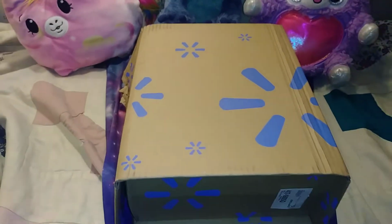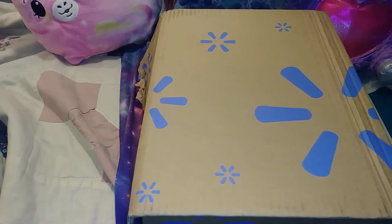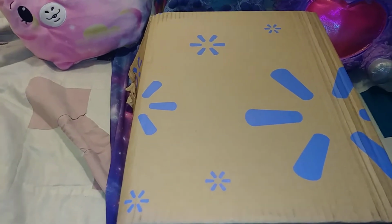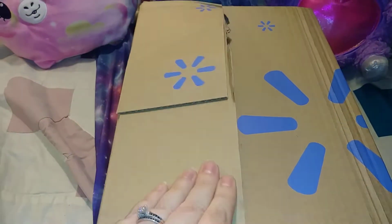Let's see, and here it is. It just came in, and from the box you can tell it's Walmart. I have it flipped upside down so you can't see the address and everything. So let's get started and see what's in this package.